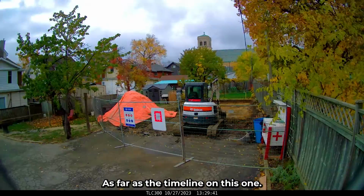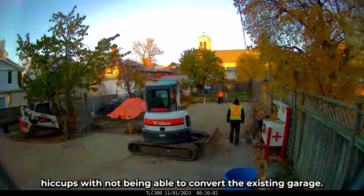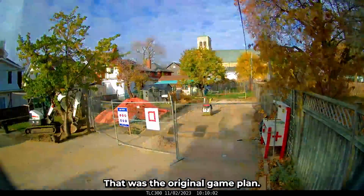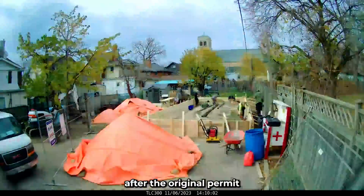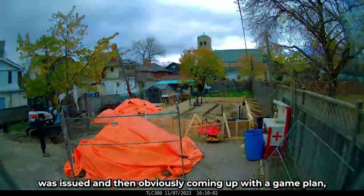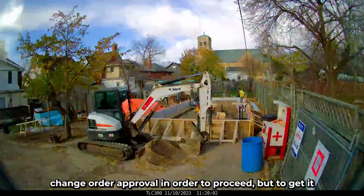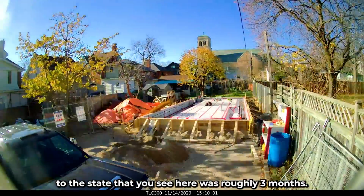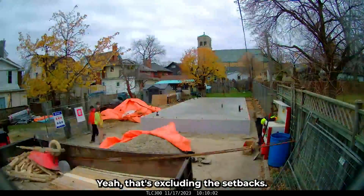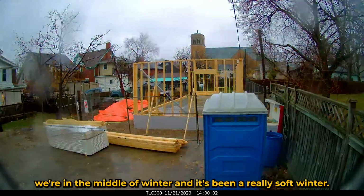As far as the timeline on this one, we had some hiccups with not being able to convert the existing garage. That was the original game plan. So there have been several revisions after the original permit was issued, and then obviously coming up with a game plan, getting pricing from contractors, change order approval in order to proceed. But to get it to the state that you see here was roughly 3 months. Wow. That's excluding the setbacks. And how much more do you think to go? I know we're in the middle of winter.